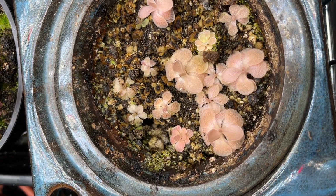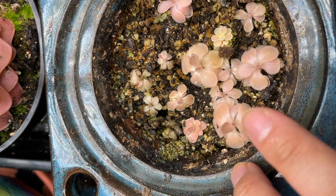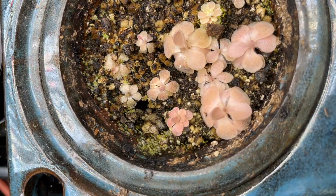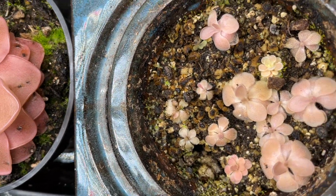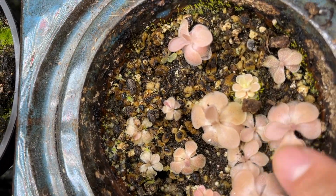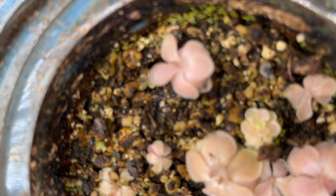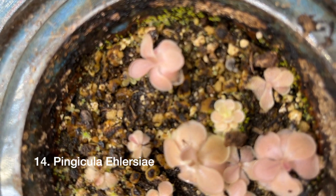So I have a bunch of different propagations here. A lot of these I believe are the Sethos, because I just love her, so I've made propagations. And there's one that isn't, and it is this one. Let's see if I can focus. This is the Ehlersiae. I can't. I'll put it on the screen.